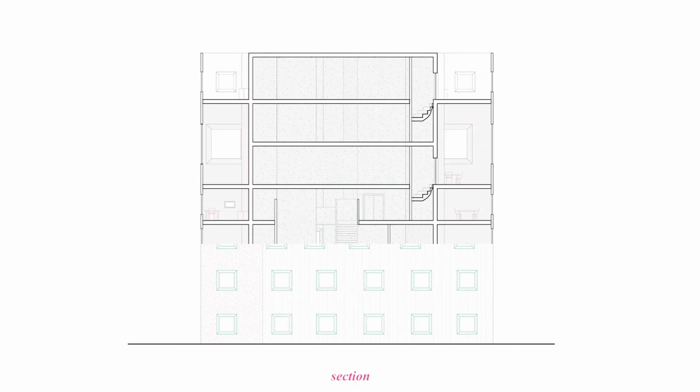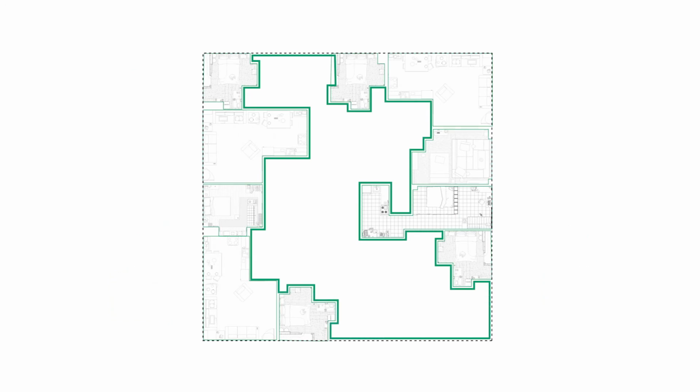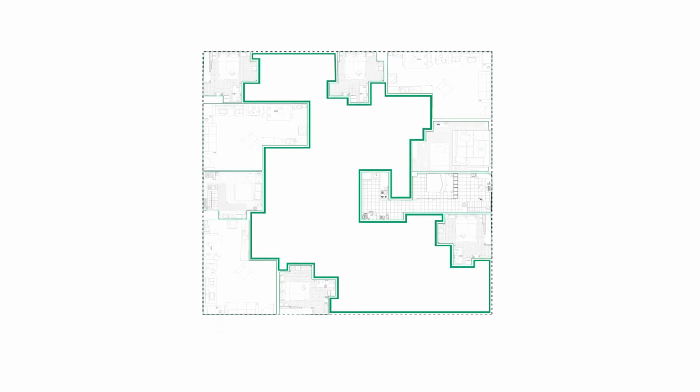This enforced neutrality on the exterior results in a craggy interior envelope that serves the utilitarian needs of the building. This envelope is a core that acts as the main structure, plumbing, and auxiliary servicing of the building, yet it is not pure utility.